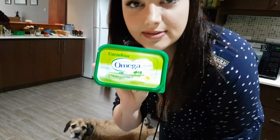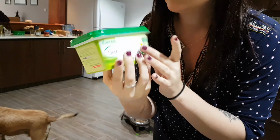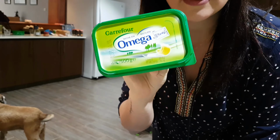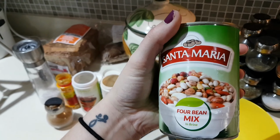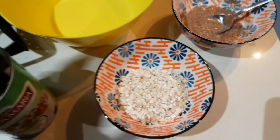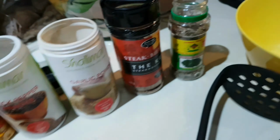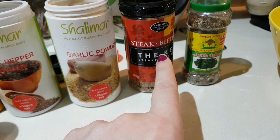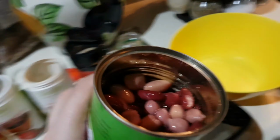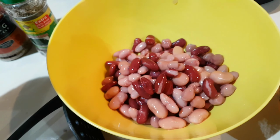My mom also found vegan margarine, so I'm super excited about that for Christmas and cooking. Definitely gonna use this for a lot of stuff. Everything ready for my bean burgers. I just got these 4 bean mix, some oats, that's a flax egg there. And I've just got a bunch of spices. I've got paprika, turmeric, black pepper, garlic, steak seasoning, mixed herbs, and some salt. We're basically just gonna throw these in here, mix everything, and then mash it.